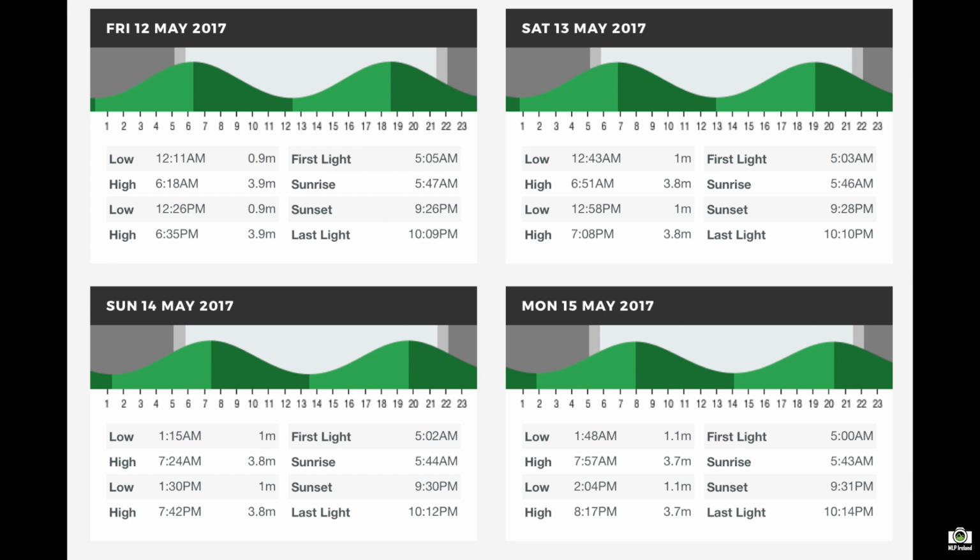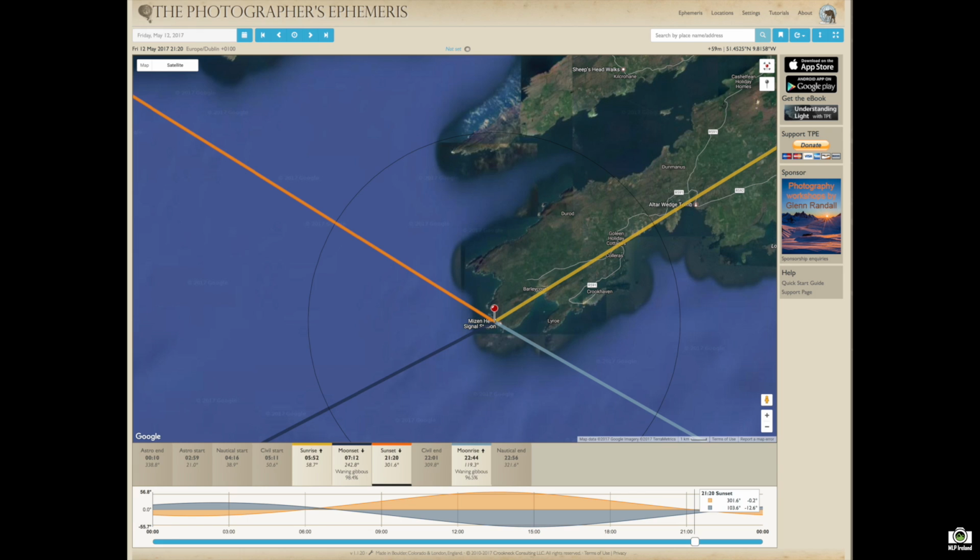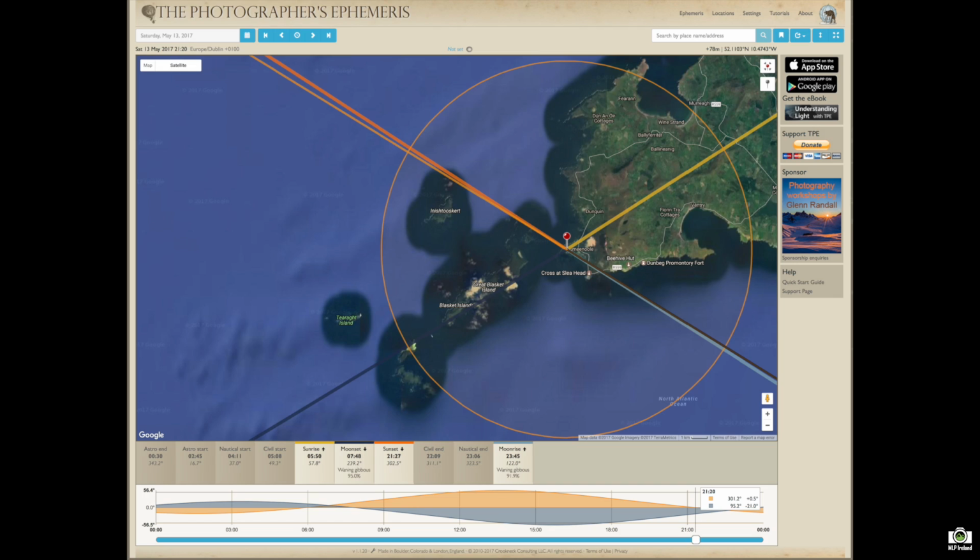Looking at the weather forecast, it tells me it's going to be a very mixed weekend with sunshine, showers, which should be good to give mixed light. And finally, it's a matter of looking at some of the locations I'm going to go to, see how they line up with the sunlight and see what sort of light I'll get on each of the subjects.